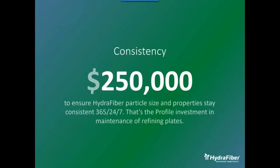The other thing that's really important with regards to our product is consistency. There are a lot of different ways you can get consistency, but in our case, it's very important to us to make sure that our refining plates are as sharp as possible when we make HydraFiber and HydraFiber products. So we're making sure that we're using new or newer plates. When we make the fiber, we actually recast our plates every 7 to 10 days. This investment for our business cost us just over $250,000, which is a pretty significant investment. We're lucky because we're part of a bigger group, the Profile Group, that processes a lot of wood. Since this is our core business, and we believe core to helping us provide consistent, reliable product, we make this investment to make sure that there are no deviations in the product that we ship to our customers.